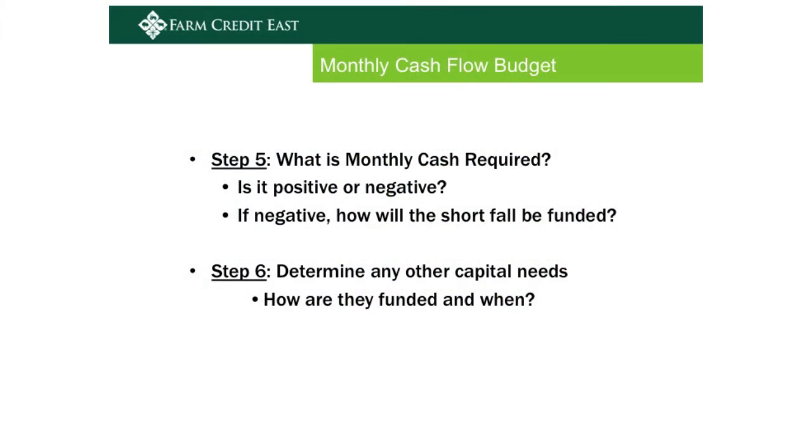What do you need every month to pay those expenses? Is it positive or negative? If it's negative, how are you going to fund that? Are you pulling money out of savings? Are you drawing on an operating loan? I wouldn't recommend this, but some folks will just put it on a credit card. That's the option of last resort in my book.